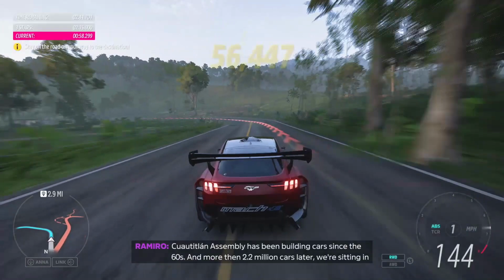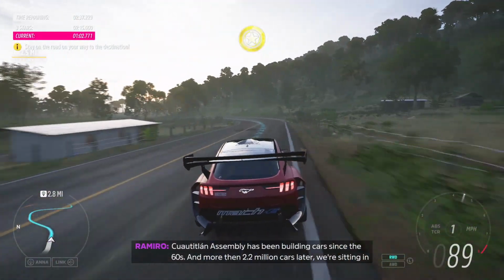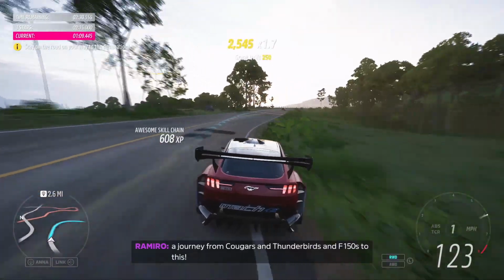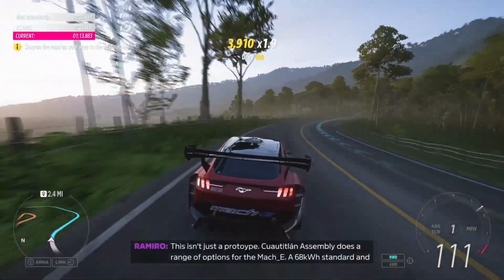Cuautitlán Assembly has been building cars since the 60s. And more than 2.2 million cars later, we're sitting in an actual space machine made here in Mexico. Quite a journey from Cougars and Thunderbirds and F-150s to this. This isn't just a prototype.